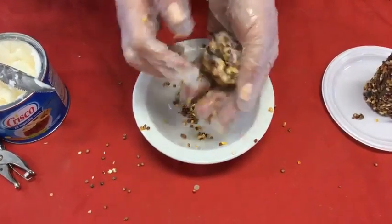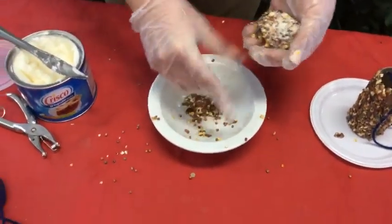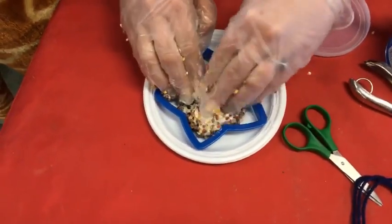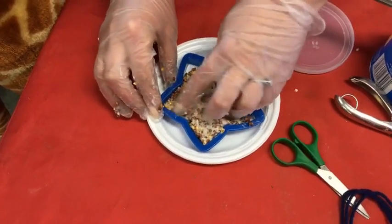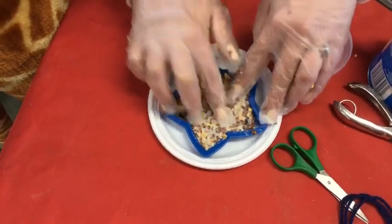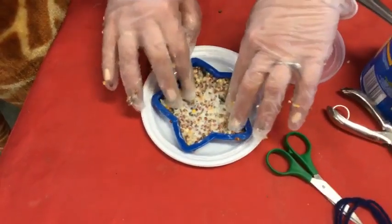And then you'll take it, and it's good to have your cookie cutter on like a paper plate or something that you can remove later, and you're going to smash it into the shape. So you might need to make a lot of this mixture to get it all the way filled. And it's good to make it nice and thick. So I'm gonna smash that in there. And then I would probably do like another layer.